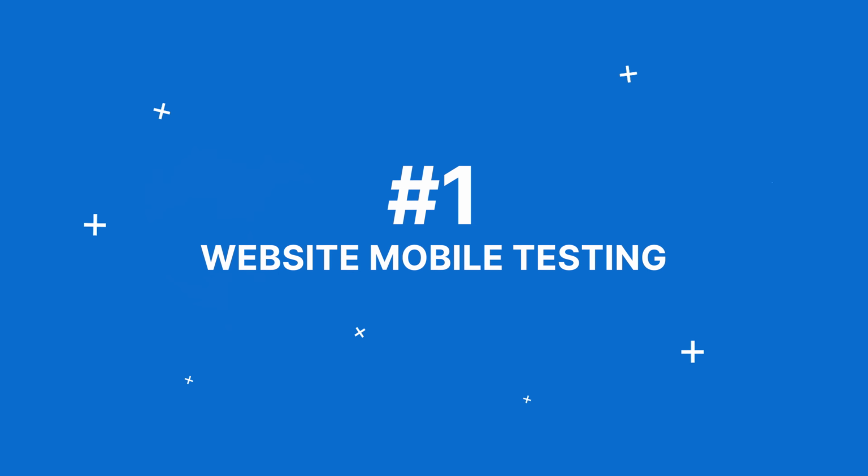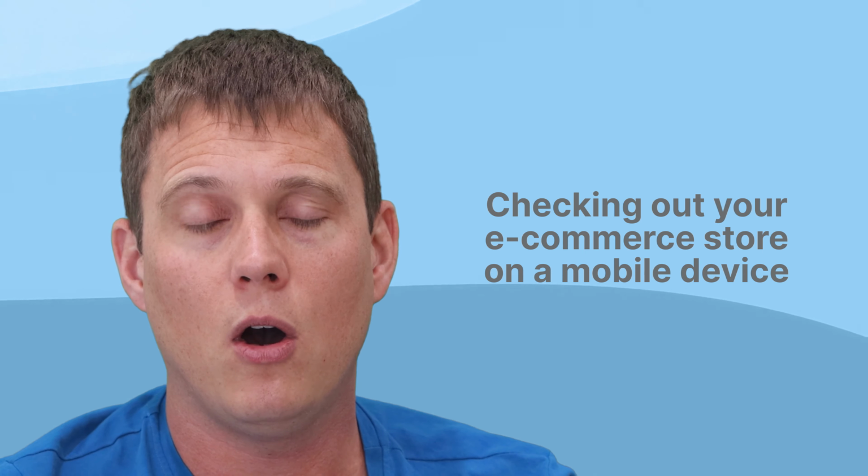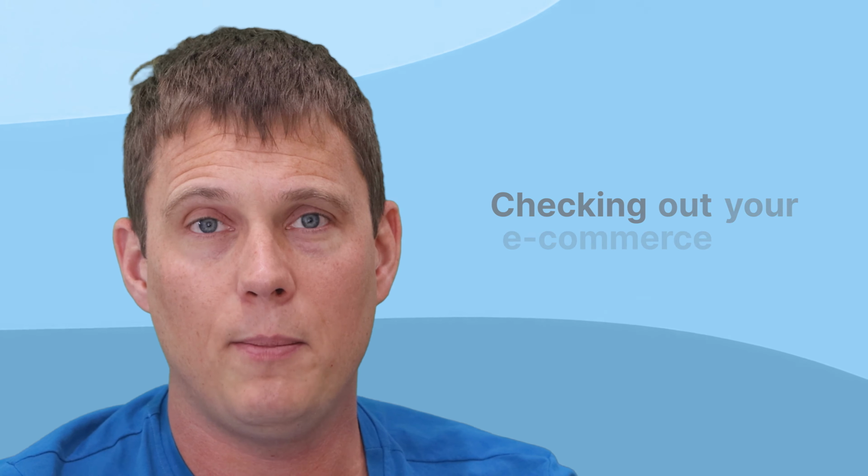First one is mobile testing. That is about, at the very least, checking out your e-commerce store on a mobile device like an iPad, a tablet, a phone, multiple phones, multiple tablets, etc. Because if you're the kind of person that sits at a desktop computer all day, you're not going to be in touch with how people are seeing your online store on their mobile devices specifically.